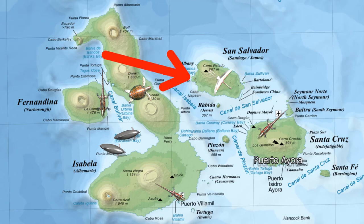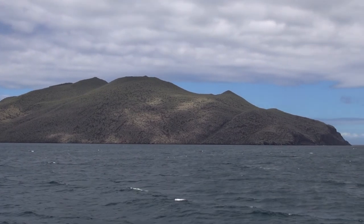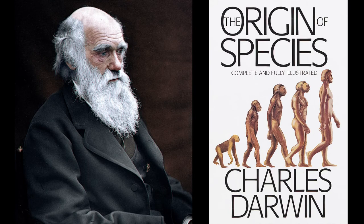Santiago Island is located in the center of the archipelago. Charles Darwin's visit to this island planted the seed in his head that led to the writing of the most important evolution book, On the Origin of Species.